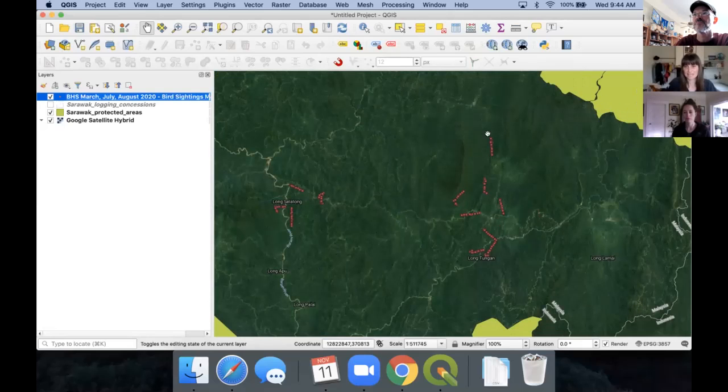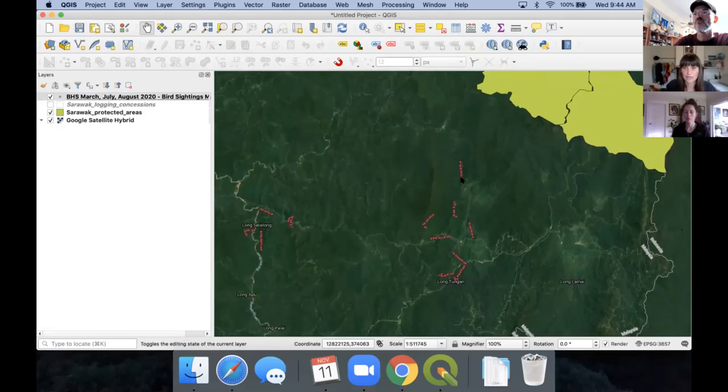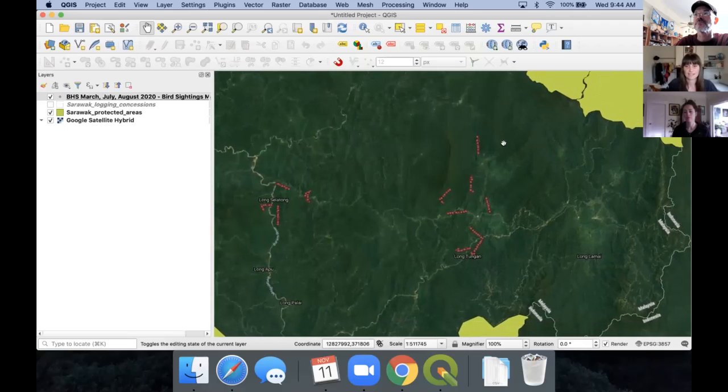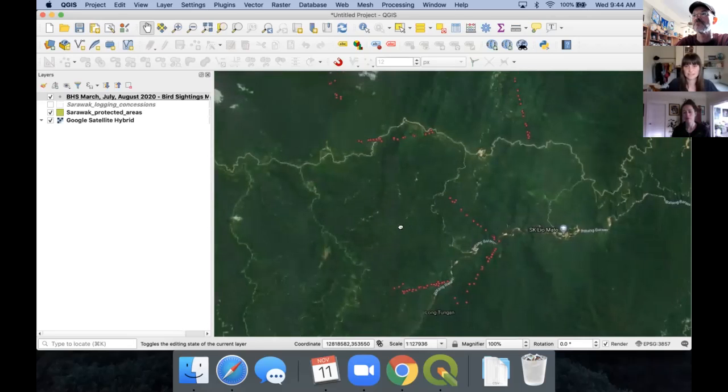We're pretty excited about this transect right up here because it's beyond all the hunting grounds. So that's really quite protected forest from the communities and from the logging companies at the moment, at least, because it's really hard to get to. And it's also quite close to this protected area.